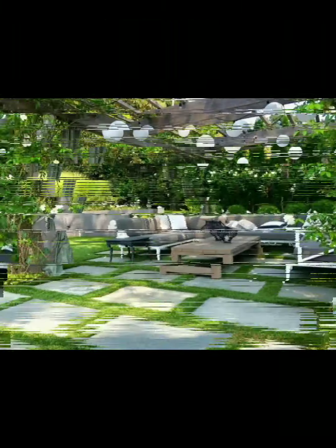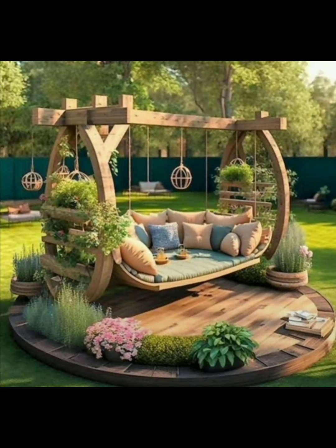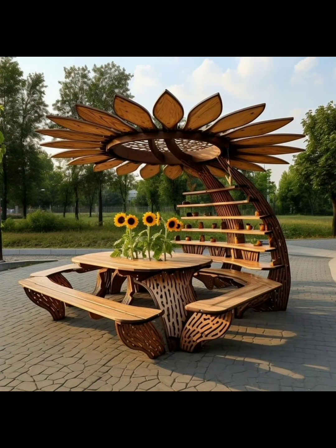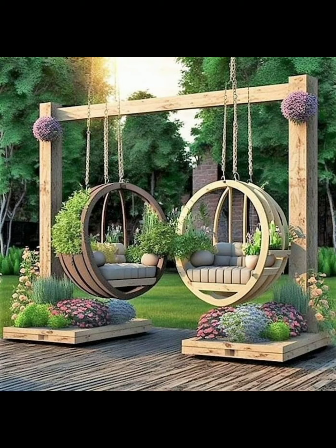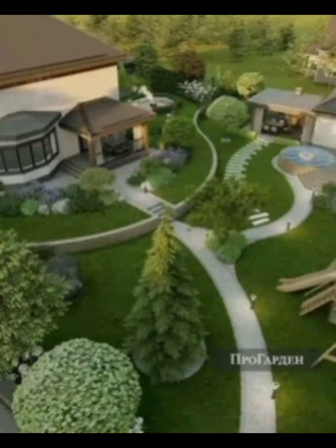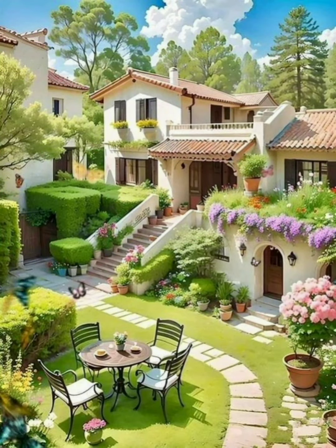Personal touch. Add personal touches such as garden ornaments, decorative pots, or custom seating to make the garden uniquely yours. Create wildlife habitats. Attract birds, butterflies, and beneficial insects by planting nectar rich flowers and providing bird feeders and water sources.